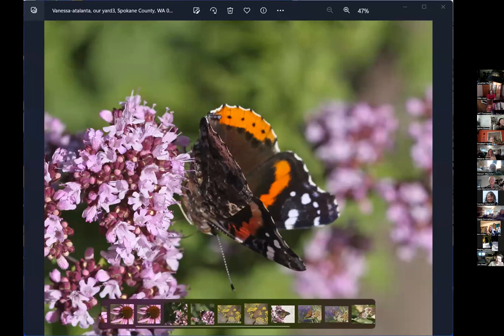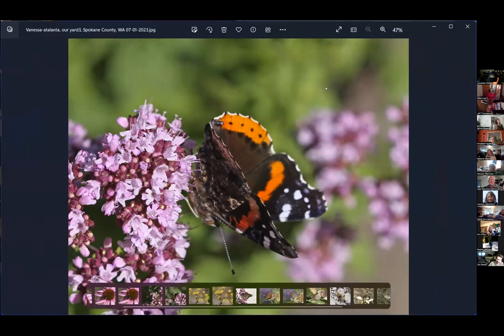Yes. Hooray. I was absolutely thrilled with this because I'd never seen this species in my yard before, and they have been more prevalent around Spokane County this year. They're butterflies that only seem to make it into our area once every few years and then maybe in numbers.